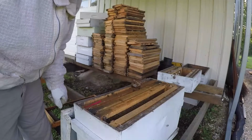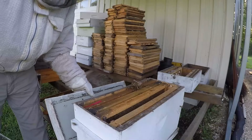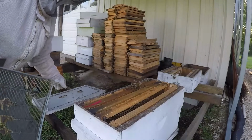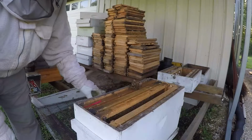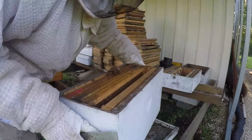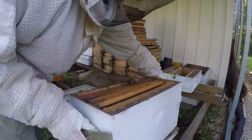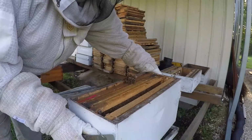So I'll tell you what I'm going to do. I'm going to fix that. She is small enough she can probably go through an excluder. Sometimes in swarm mode they're like that, but we're going to chance it anyway. We're going to put an excluder on the bottom. I don't have one for a nuc. Oh, you know what? I'm going to get a plastic one. I found several plastic excluders the other day.